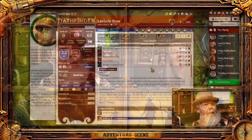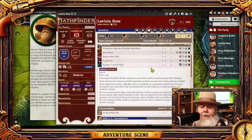Can we put it right on just on that screen so that people can read it? Because this is pretty awesome. Thank you. I'll read it out for you, and then you'll understand what it says here. This engraved skull is all that remains of a powerful voodoo sorceress named Marie Kingu.